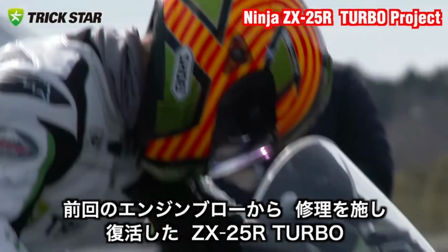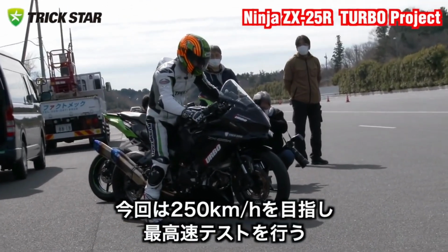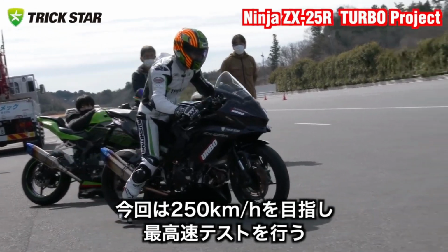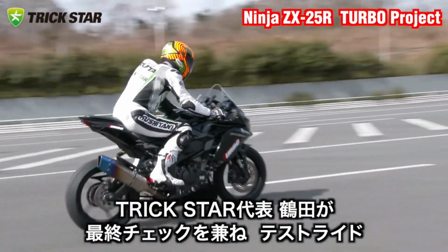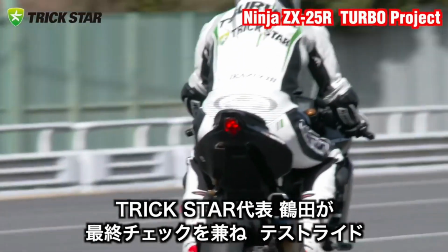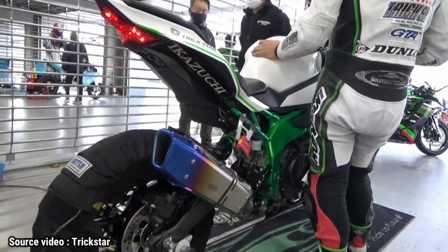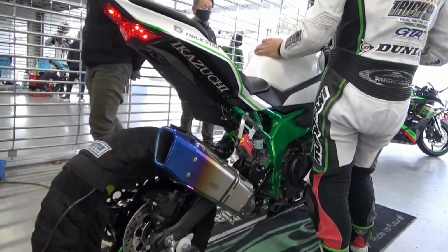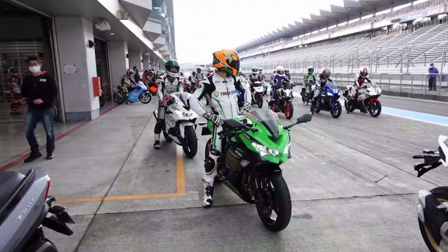This is not the first time Trickstar has modified the ZX-25R. In 2020, they also made modifications to the motorbike, but with simple changes. At that time, Trickstar did not make any change to the engine, aka it was left at standard. However, they made several additions or replacements of parts from the factory standard to parts made by Trickstar Japan.